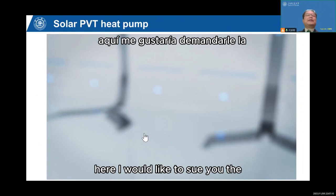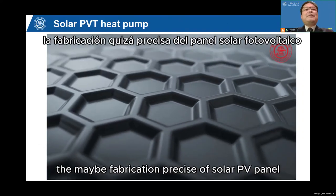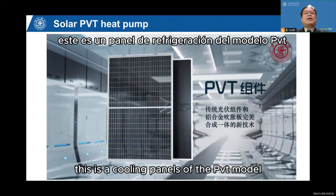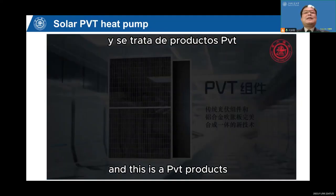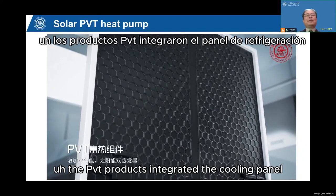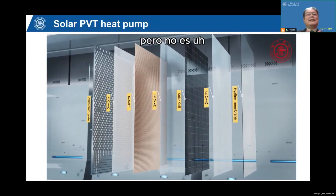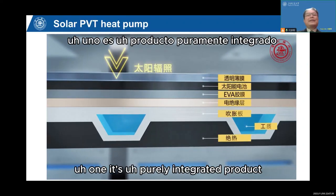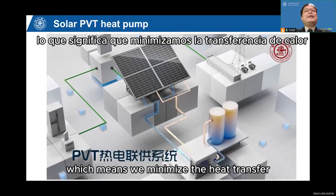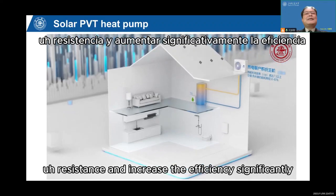Here, I would like to show you the working principle and the fabrication process of the solar PVT panel. This is the cooling panel of the PVT module, and this is the PVT product. The PVT product integrates the cooling panel and the traditional PV together, but it's not simply two put into one. It's a purely integrated product, which means we minimize the heat transfer resistance and increase the efficiency significantly.